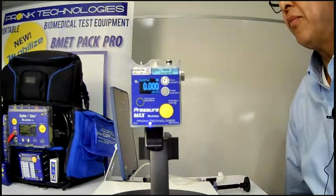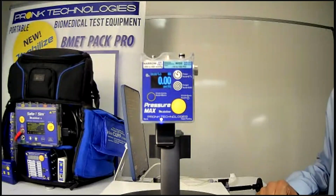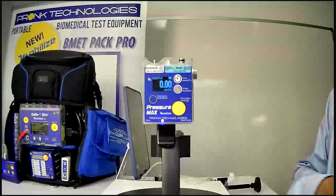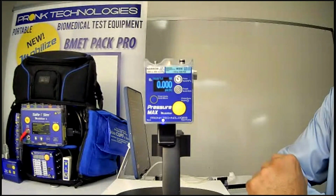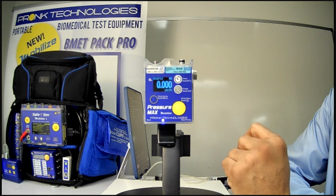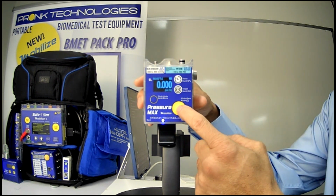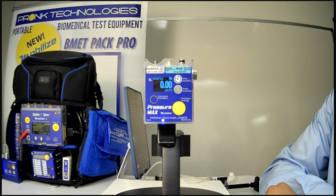So we're going to get a little comfortable here and talk about what it's capable of. Just a quick overview of the screen and the unit itself. You see here the yellow button, which is the power on, power off for the unit. It's also utilized to zero the pressure transducer. If you simply tap on it, you can zero out the pressure transducer.